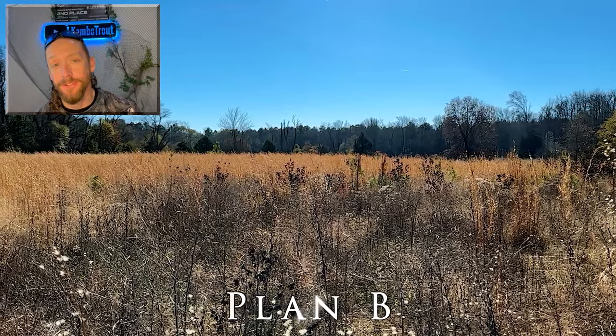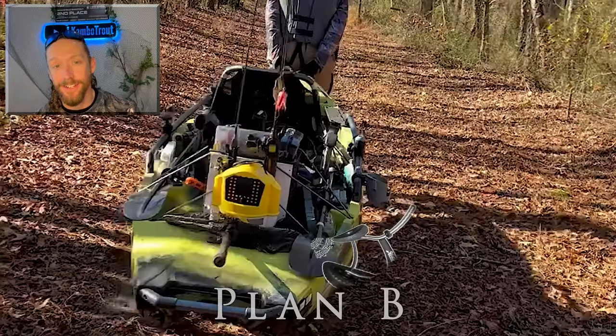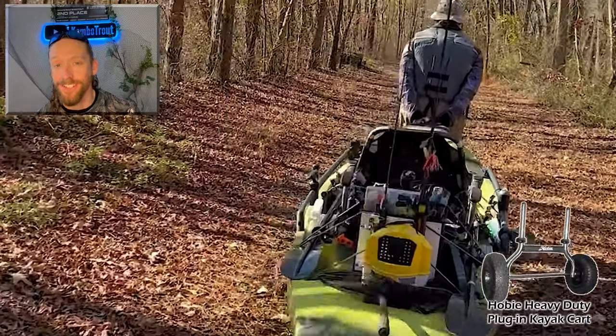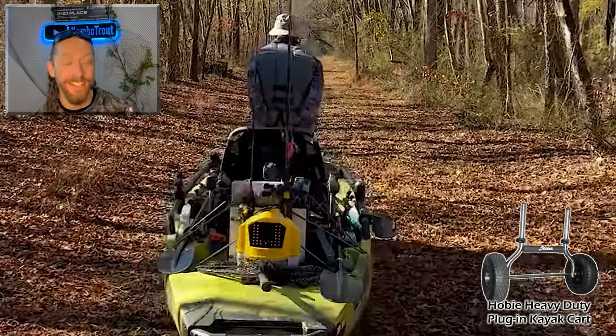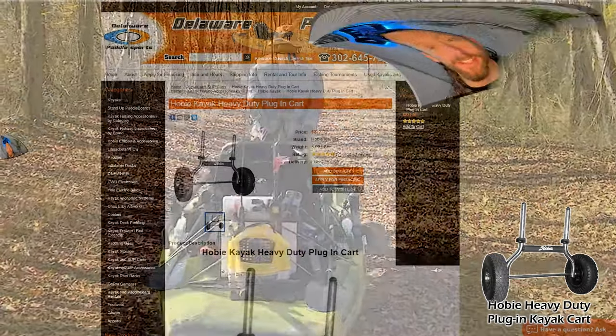Now this second location required that I haul my kayak, not a short distance, but a very long distance, literally miles, to get back to these ponds in the woods. To do that, I used that heavy duty cart from Hobie.